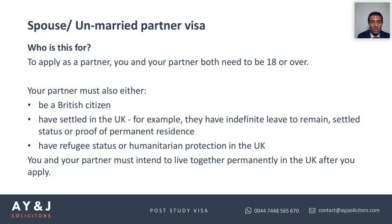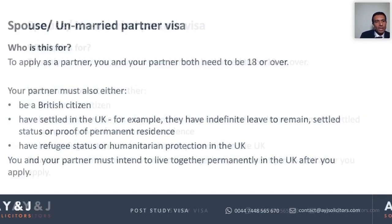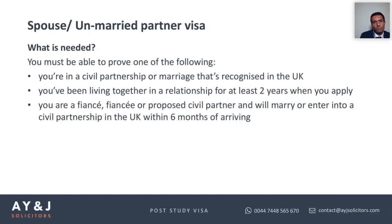So just like a marriage relationship, if you have lived together for 2 years and you are over 18, then you might qualify for the spouse and unmarried partner visa. The showstopper is sometimes the £18,600 requirement. You or your partner should have been earning at least £18,600 if you are in the UK. If you're not in the UK, then your partner should have earned £18,600 minimum.